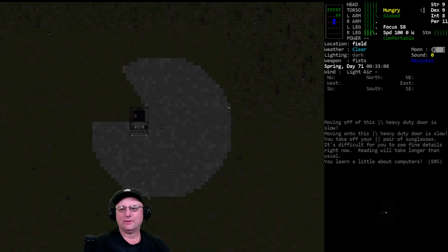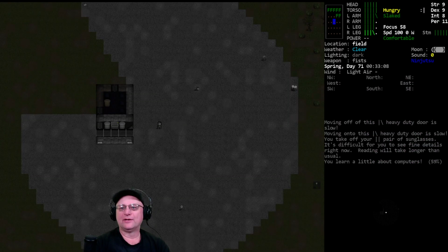One option, where's the wind going? Wind is moving my direction, which is even worse. That's gonna mean the clouds are coming towards me.